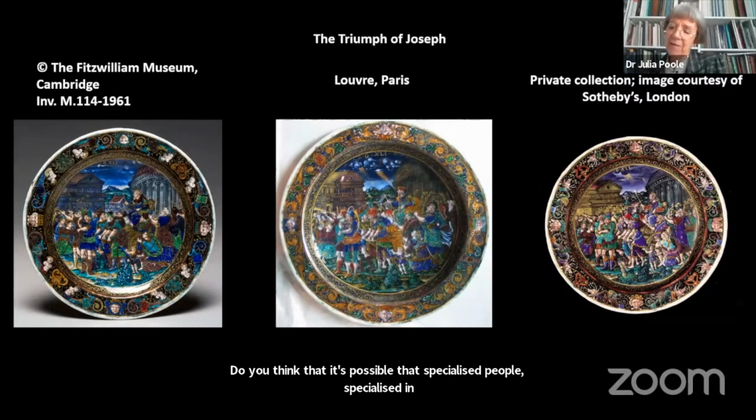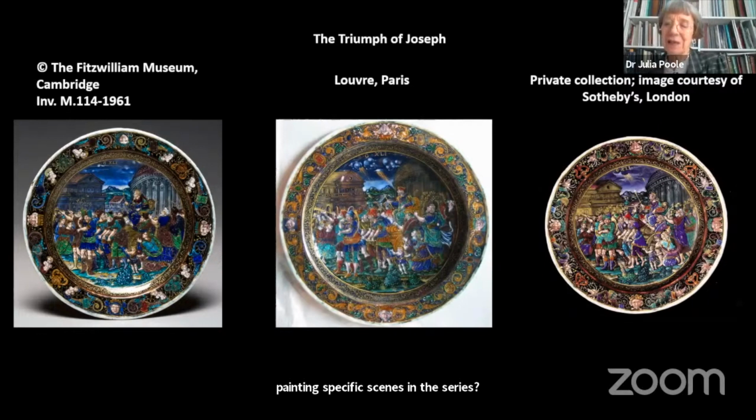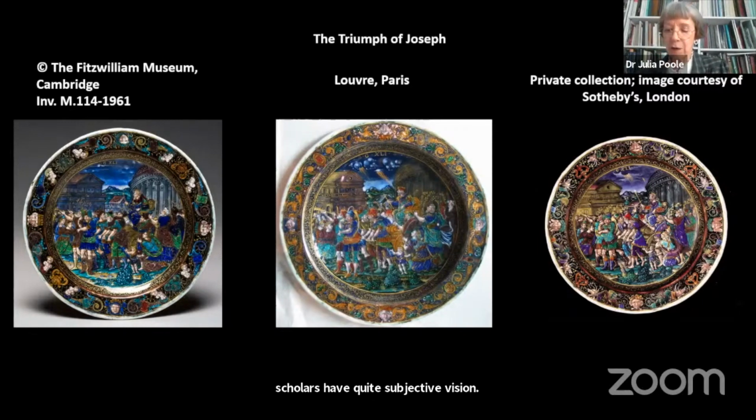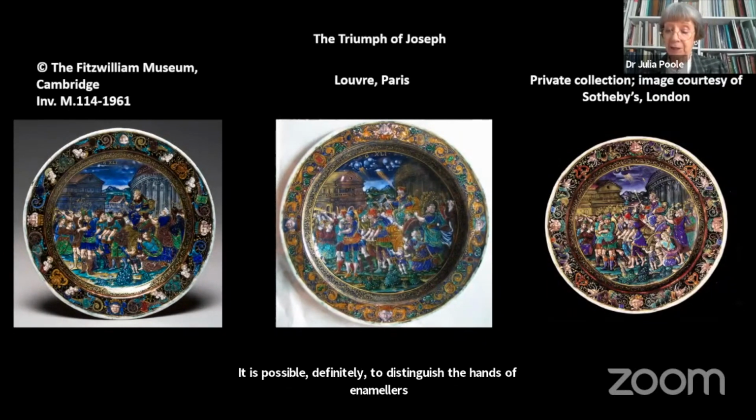Distinguishing hands is a very difficult subject because I think scholars have quite subjective vision. My view is that there's a tendency to find more hands than there actually were. It is possible, definitely, to distinguish the hands of enamelers such as Pierre Raymond, Léonard Limousin, or Jean-Claude de Vigier, just as it is with other artists.